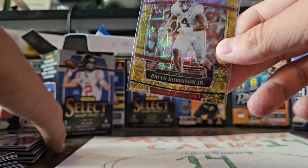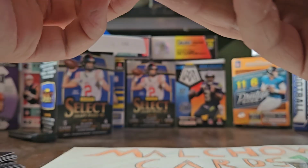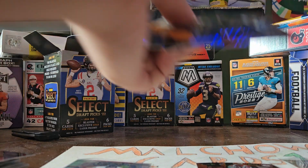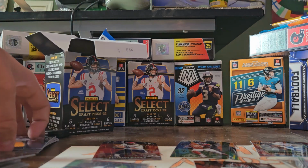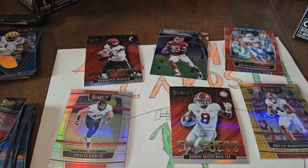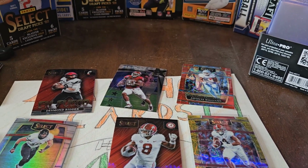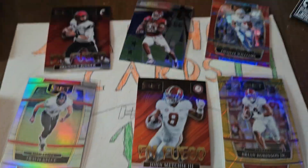Sweet. So that's gonna do it for the video. Let me pull out the decent cards that we got. So we got Travis Kelce, John Metchie, Brian Robinson Jr., Javonte Williams, Joe Mixon, and Desmond Ridder. So those are our decent cards for today.